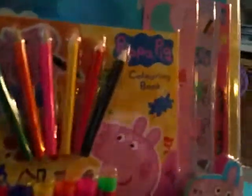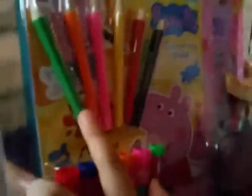And then we also have, oops, I'm going to need a cake. We've got a Peppa Pig activity art set. This is stickers, and this is coloring paper. We have a stationery set, which includes, my dad's on the holding camera.